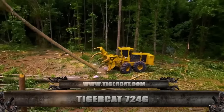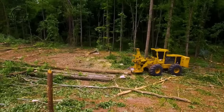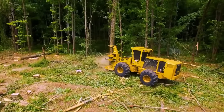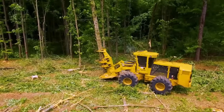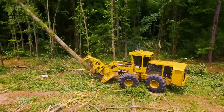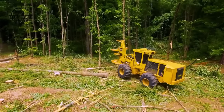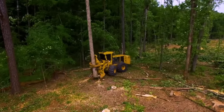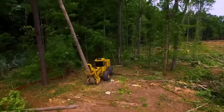If we're talking about logging operations, it's a must to include the TigerCat 724G, one of the most promising and impressive machines in this field. Working with similar operations requires the machine to be good at handling challenging terrains. Good thing the 724G has an improved weight distribution and balance. Productivity will surely increase with its large diameter wood applications capacity, engine cooling system, and hydraulic components.